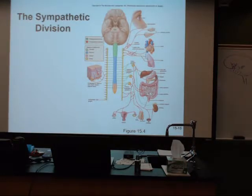What kind of things can happen in the skin from the sympathetic division? Goosebumps. Sweat. Pretty much the sweat and the goosebumps. It will have to affect the blood flow, meaning for either the sweating or the shaking. That one picture right there pretty much explains my sympathetic division. Meaning, for the most part, excitatory to everything, inhibitory to digestive.